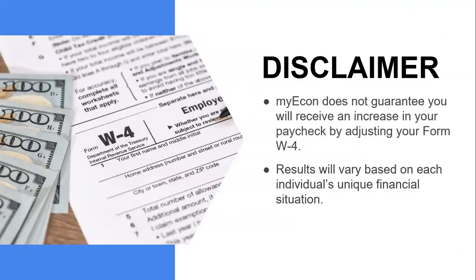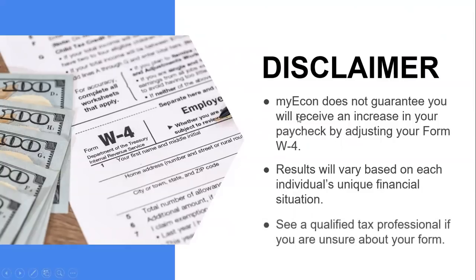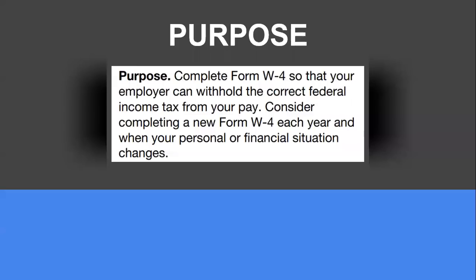So we have some people that earn more than $200 to $800 a month, and then we have some people that may earn less than $200 a month. Also, you may be in a situation where maybe you owe the IRS, and because you owe the IRS, you may have been writing certain allowances so that you get more of your money back, or maybe the IRS has a freeze on your W-4 form. So of course, everyone's personal financial situation will change, and we always recommend that you see a qualified tax professional if you are unsure about your form.